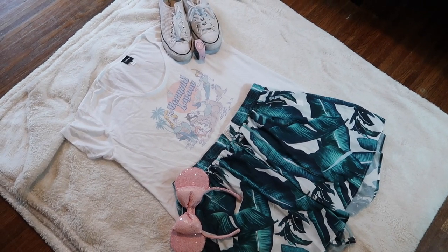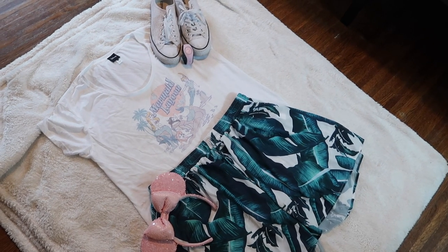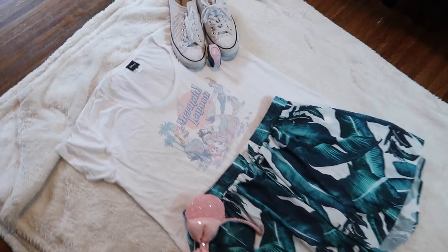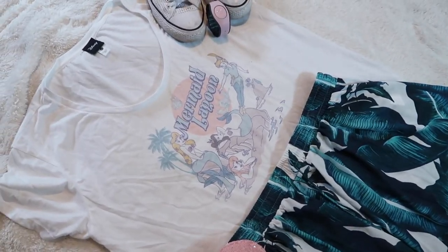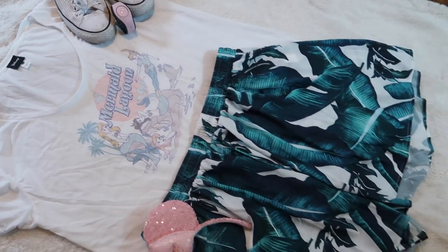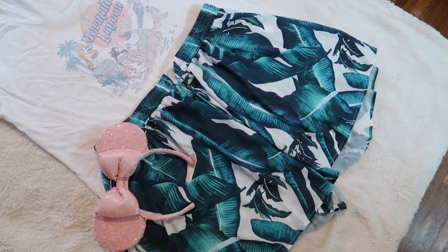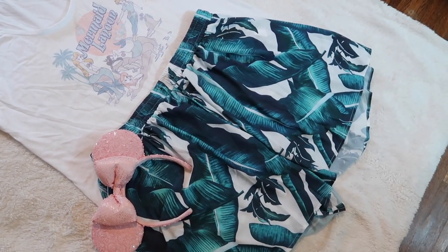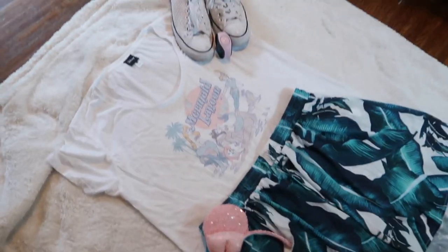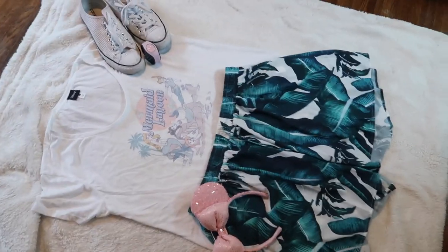Super excited about this look for the evening of day six. I am gonna be wearing this Mermaid Lagoon shirt from the Disney store, the online store. These palm leaf shorts, which I'm totally obsessed with palm leaves right now, from the Zahn, and my Millennial Pink ears and band, and my Converse. Fun little spunky look here.